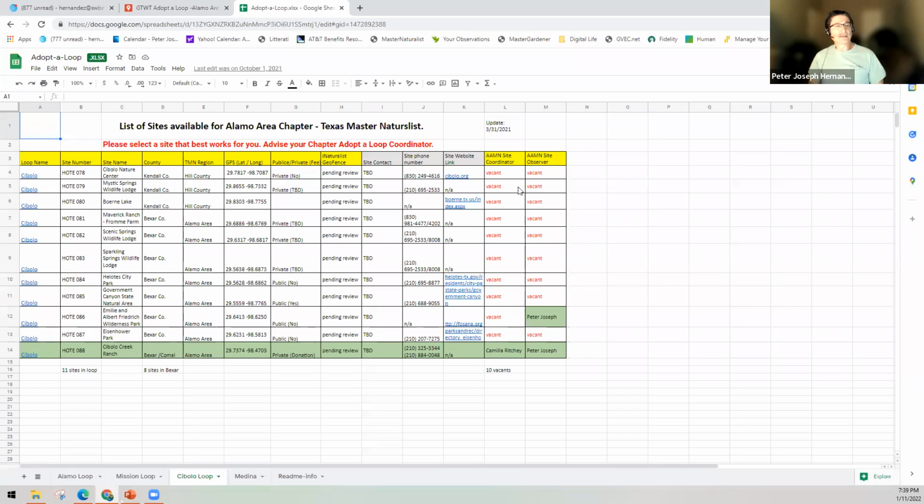If you look at the Cibolo Loop, and I'm really focused on the Alamo area, I have a lot of vacancies, and I do have one at Cibolo Creek Ranch. I don't know if Camelia is on, but she's the site coordinator there, I believe. So we have a lot of vacancies that I'd love to fill. You could just email me.